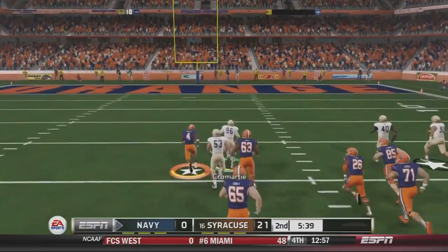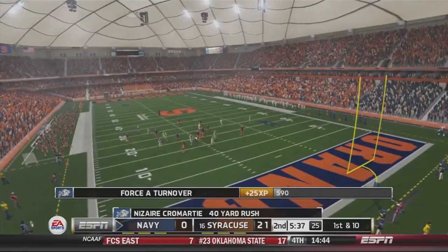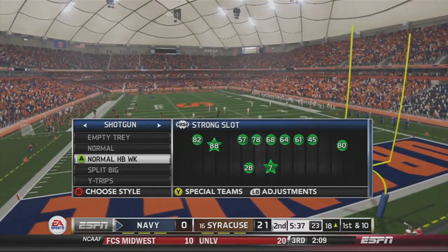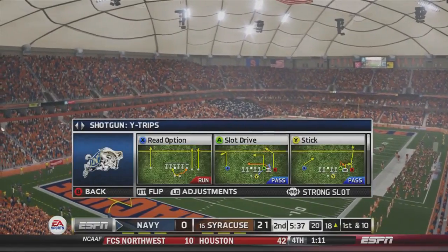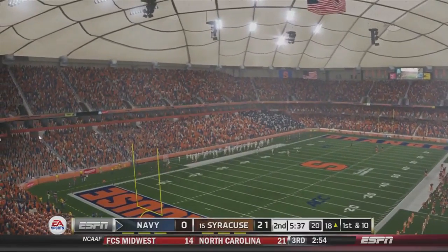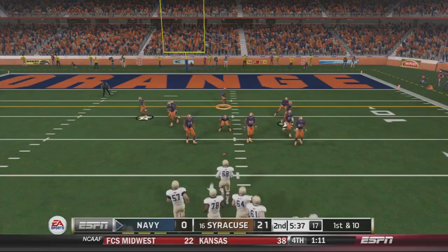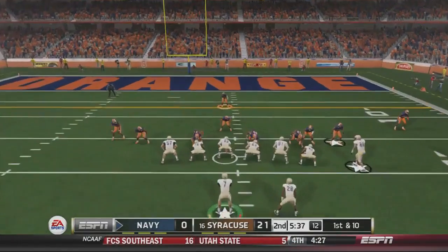Oh, and the triple option intercepted by Navy. What a play. What a turnover. Navy with the ball on the 18-yard line. Next few drives are going to go a long way in determining what kind of game this will end up being.